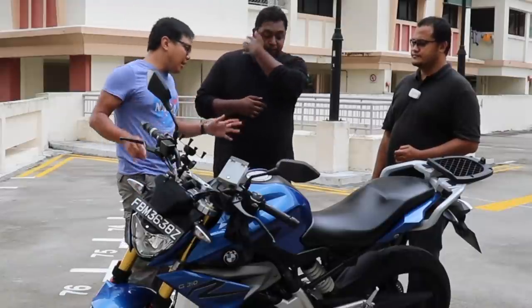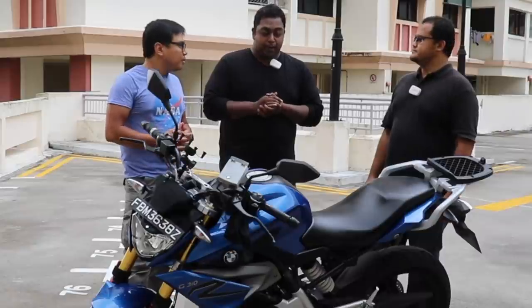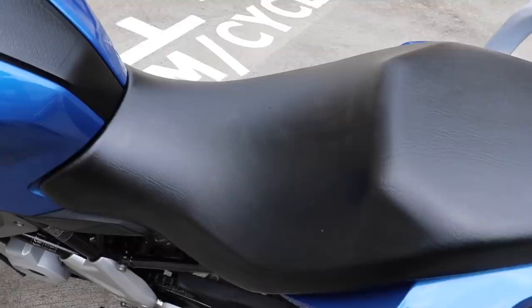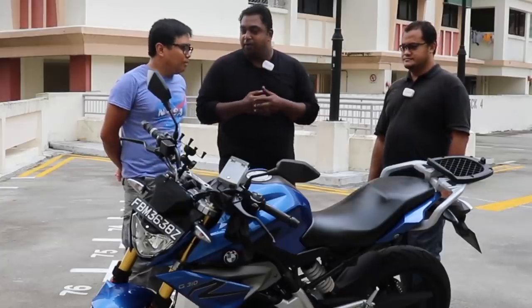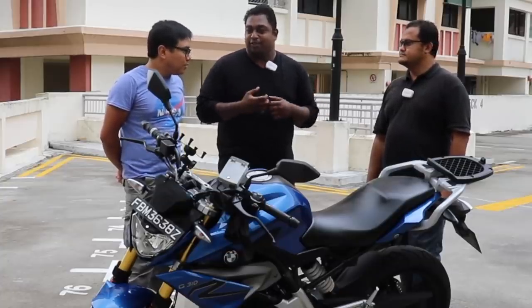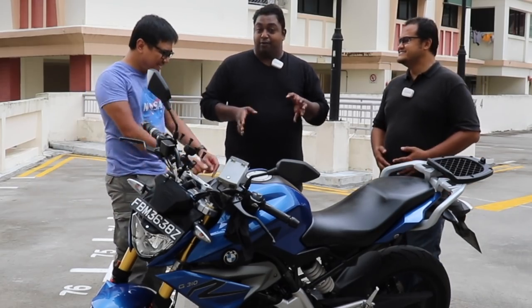How's the seating posture like? Is it comfortable? Super comfortable. Wow. Really super comfortable. Sitting up straight. Not exactly straight. I lean forward if I need more control, because I'm very used to the sport bike posture, as you know, around R15 V3. But it's very comfortable.